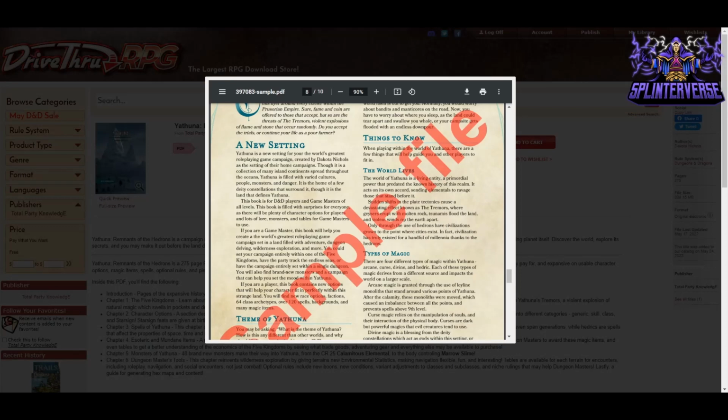It says Yathuna is a new setting for your world's greatest role-playing game campaign. Though it is a collection of many island continents spread throughout the oceans, Yathuna is filled with varied cultures, people, monsters, and danger. It is home of a few deity constellations that surround it, though it is the land that defines Yathuna. This book is for D&D players and game masters of all levels. This book is filled with surprises for everyone, as there will be plenty of character options for players and lots of lore, monsters, and tables for game masters to use. If you are a game master, this book will help you create a world's greatest role-playing game campaign set in a land filled with adventure, dungeon delving, wilderness exploration, and more.